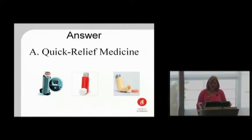So the quick relief products, they do just that. They give the child a temporary quick relief of symptoms, but they don't treat the airway inflammation or swelling. The controller inhalers or inhaled steroids treat the airway inflammation to try to reduce the frequency and severity of symptoms. When you take a dose of a controller, it doesn't give you symptom relief right away. It's the consistent use over time, where quick relief does, but it doesn't really treat the heart of the problem long term.